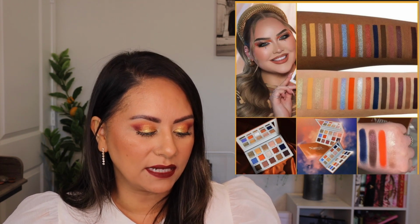The ones that stand out are the blue and the orange, and then even that shimmer in the middle, when she's showing the swatches on her hands. And I can tell you that those 3 shades are in the new Unearthly Cosmetics release. So I'm just kind of not into it.